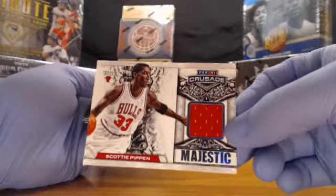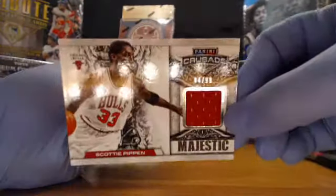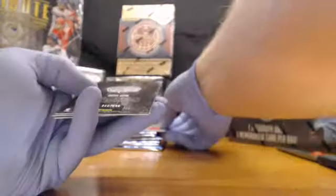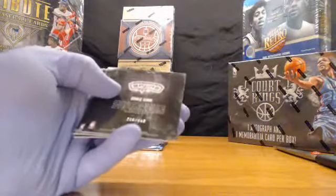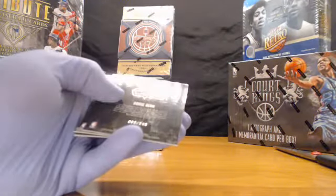Well, I mean, it's a Pippen jersey. 4/99 for the Bulls. $4.99 Scottie Pippen jersey. Who had the Bulls? Yeah, that's GLT again. Oh, GLT wins a free box of hoops.